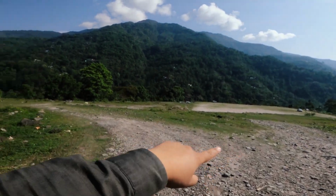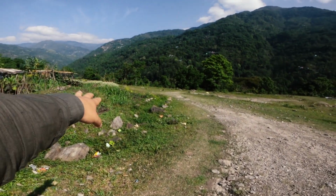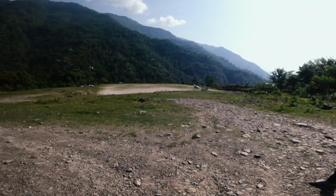So this is the playground. We'll try to take some drone shots over here, if possible.